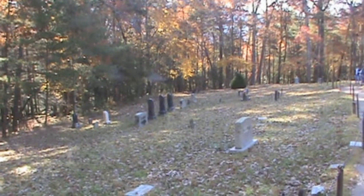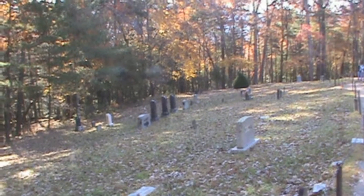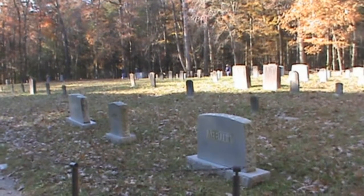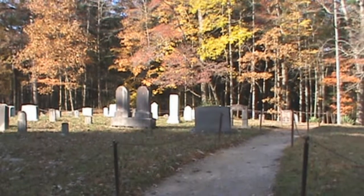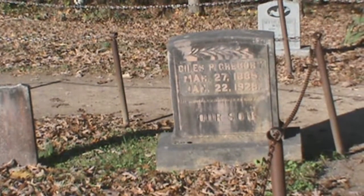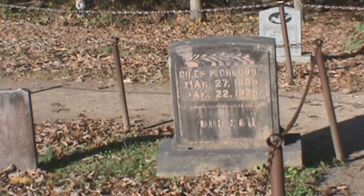This is neat in here. Well, that was pretty fun visiting the Primitive Baptist Church here and the cemetery. Let's see what other fun things we can find here in Cades Cove.